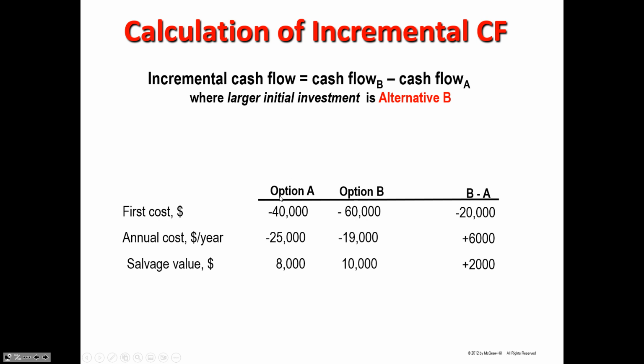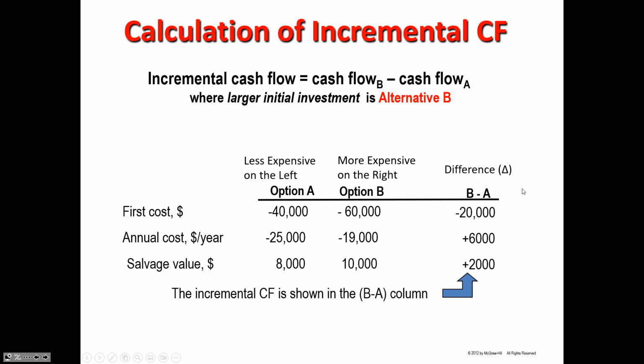So we put the cheaper alternative on the left, the more expensive alternative on the right, and then this third increment column is simply the more expensive upfront cost minus the less expensive option. And then hopefully there's some justifiable reason for option B being more expensive. And so it may be more revenue or lower costs, but the annual revenue should be positive in order to justify that added cost. So this column on the far right is the increment. It's the incremental cash flow.